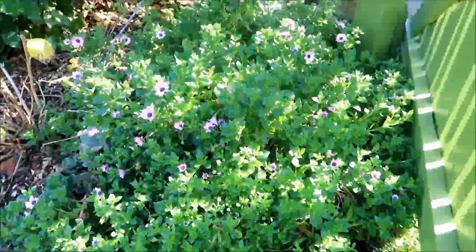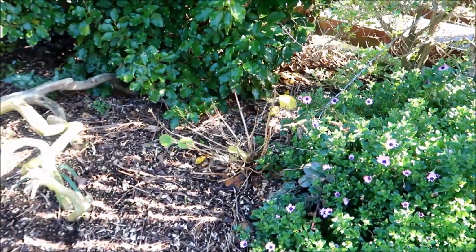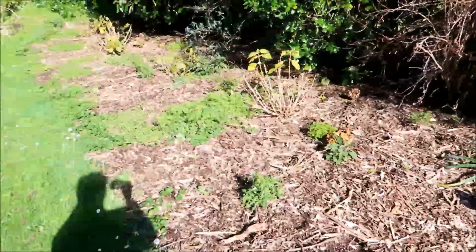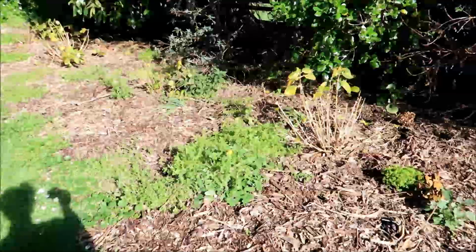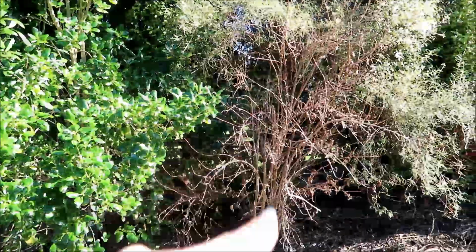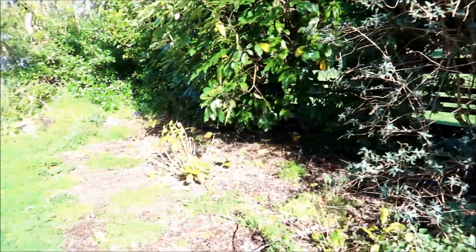My osteospermum is taking over. It's amazing. It's spreading really well. Hydrangeas looking bare. Some weeds going on in here. Bare hydrangeas, nothing is blooming. I really need to prune back the buddleia. Looks completely dead. I'm hoping that will come back.